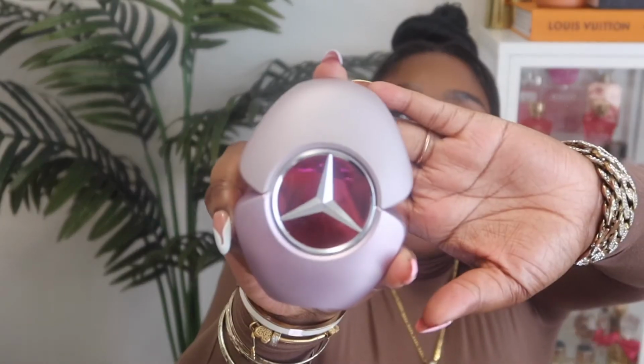Okay guys, so this next one is one I have never seen until recently. I've had this for almost 2 years now, literally. If I look, I would look in my email, but I'm not gonna do that. I don't really care to look. But I've had it for 2 years now. Never saw anybody talk about it until literally maybe 2 months ago. This one is Mercedes-Benz Woman. Yes, Mercedes.